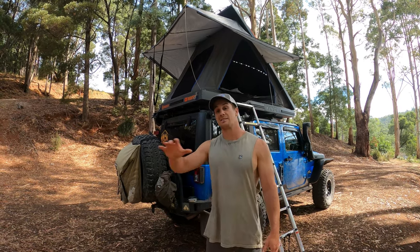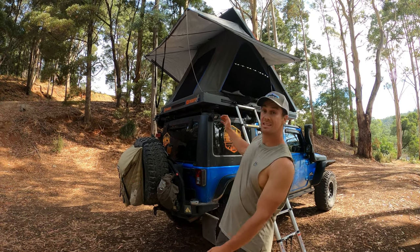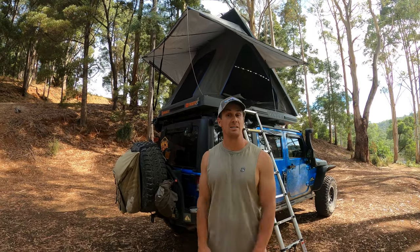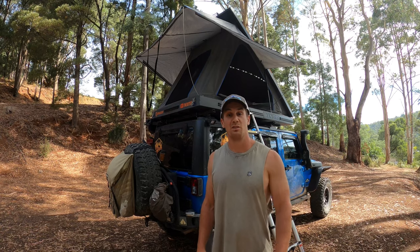Third pro is it looks really good. We removed the massive big Adventure King sticker from the top front of it. It still says King on the side, which I don't mind at all because at least it's stamped in metal. So I just removed the sticker and it looks fine.